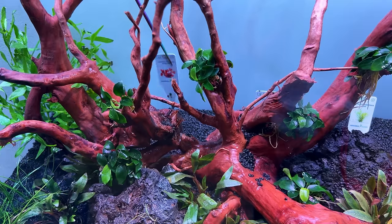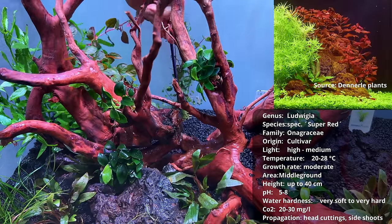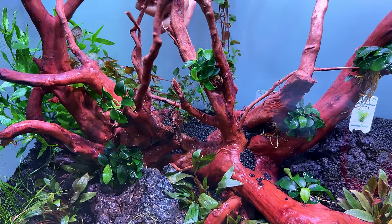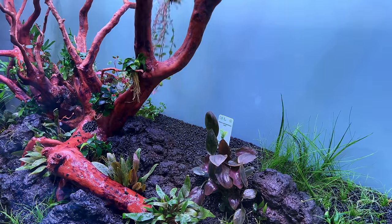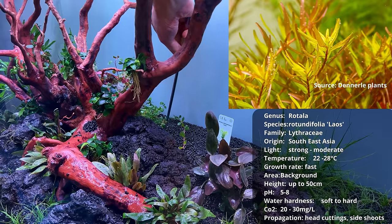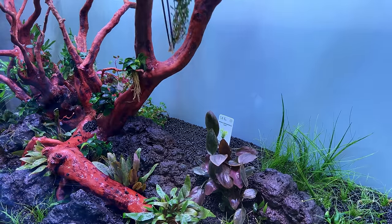Moving on to the Ludwigia palustris super red. Probably one of my favorite red stem plants. Okay, and then the third stem plant is the Rotala rotundifolia Laos. Really like this one. Quite an easy plant as well. It's going to give a nice orange color to the leaves. Okay, it's a background plant as well.